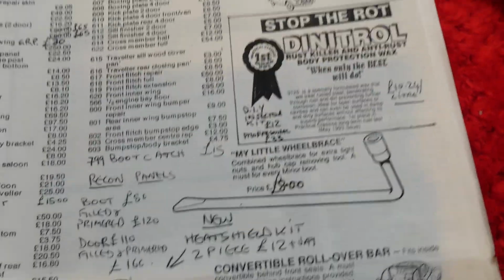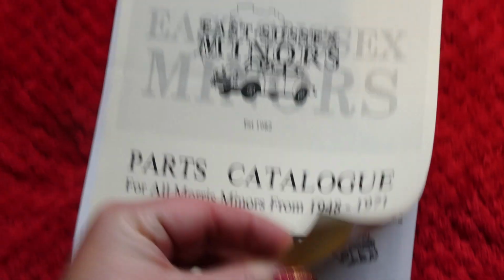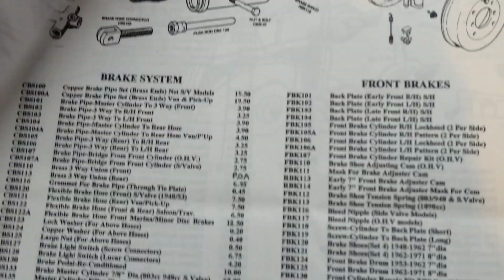Peggy also came along with a couple of spares catalogues, and one that was pretty complete in her folder of things was one from ESM from 2003. So what I did was I picked out a couple of parts from there, parts that I've had to buy in the last few years, or parts that might have to be purchased in the next few years of my ownership of Peggy, and compared how the prices have changed from 1999 through to 2003, and then on ESM's website right now.